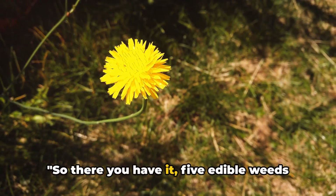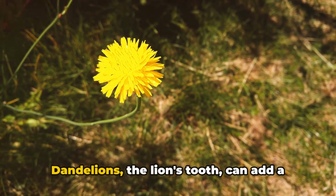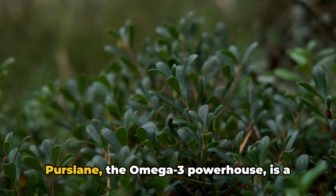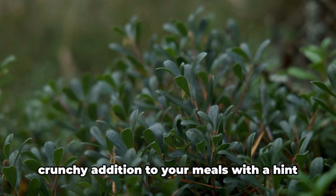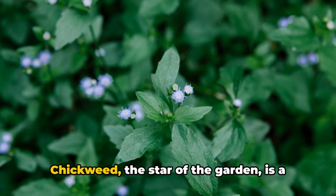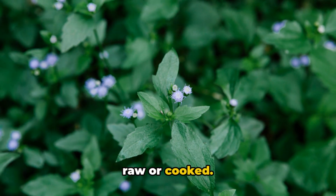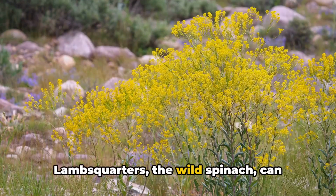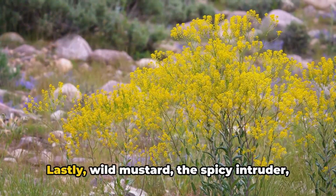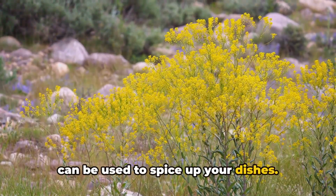So there you have it, 5 edible weeds that could be growing in your backyard right now. Dandelions, the lion's tooth, can add a dash of bitterness to your salads. Purslane, the omega-3 powerhouse, is a crunchy addition to your meals with a hint of lemony tang. Chickweed, the star of the garden, is a versatile ingredient that can be enjoyed raw or cooked. Lamb's quarters, the wild spinach, can replace your regular spinach for a more earthy flavor. Lastly, wild mustard, the spicy intruder, can be used to spice up your dishes.